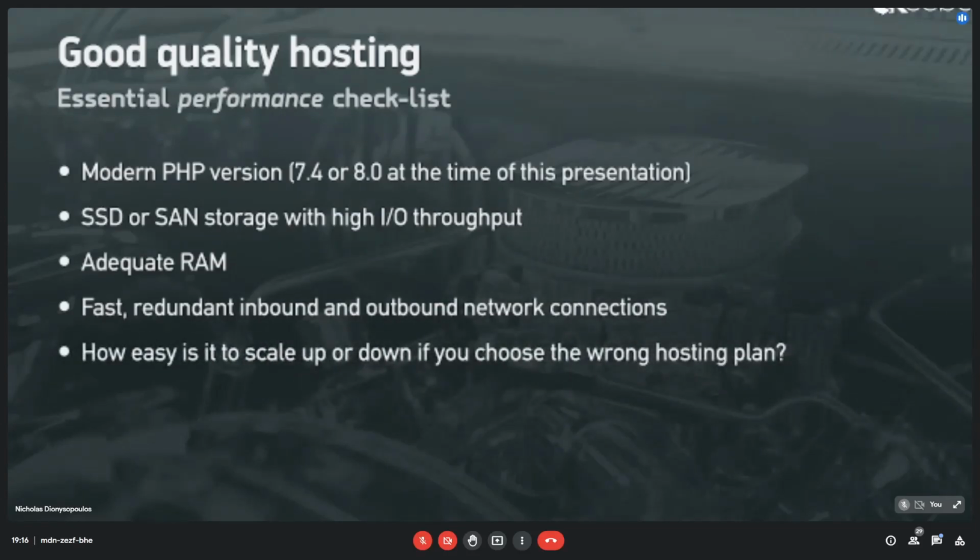And you also need to consider that your site might grow or might shrink, or you may not be sure just yet how big it will be. So consider how easy it is to scale up or down if you have chosen the wrong hosting plan.